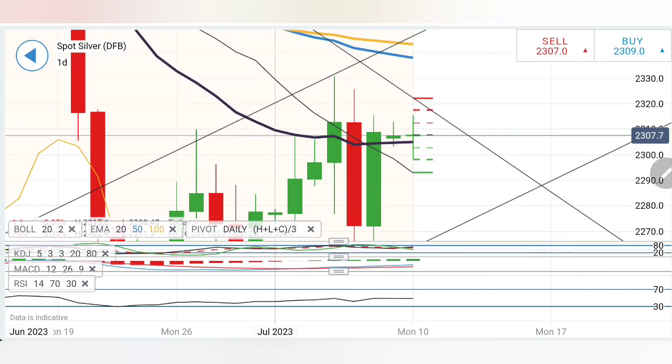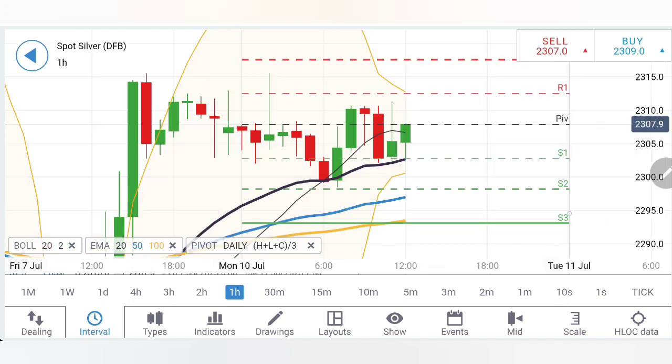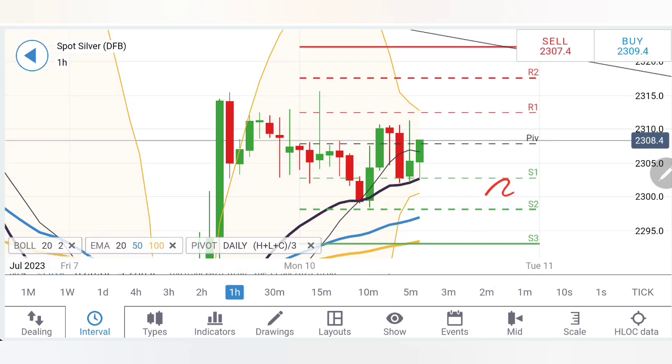Now look at silver first. Before coming to the daily charts, let's have a look at the hourly charts. On the hourly chart, see the base here, rise, retracement. Again the base here, three candles getting the support precisely from the 20 period moving average, which means 2302. And that is why I say a sell entry is below $23 only. If you see it trading below 23, you can take a sell entry here.